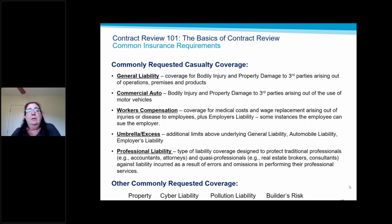And then professional liability is often requested, if you're dealing with accountants, attorneys, other types of folks providing professional services. You'll also see technology, errors and omissions, and professional liability if you're hiring somebody for some sort of technical project. You have quasi-professionals, real estate brokers, consultants. All of these you would want to ask for professional liability coverage.